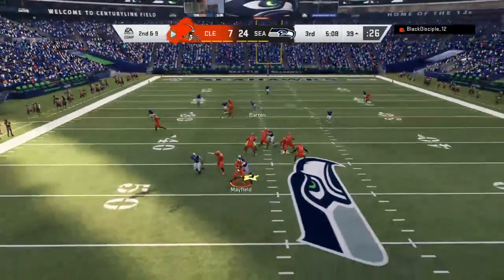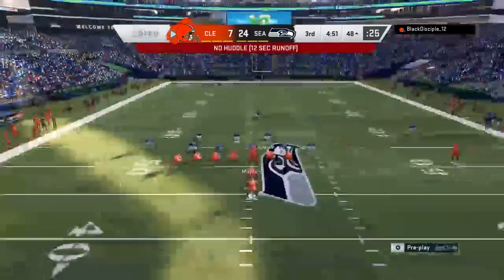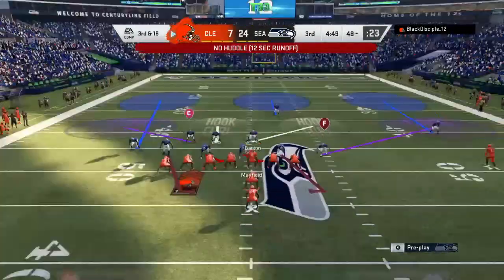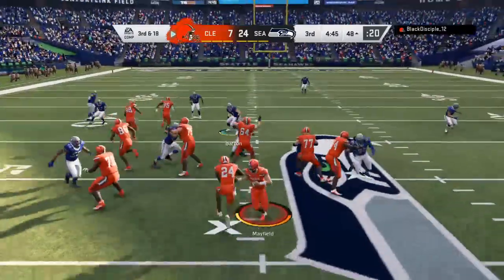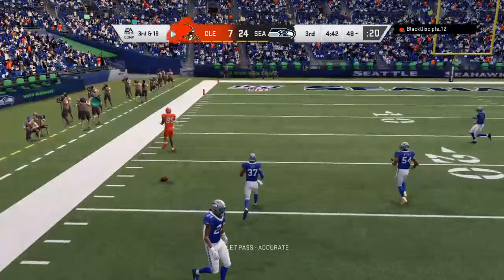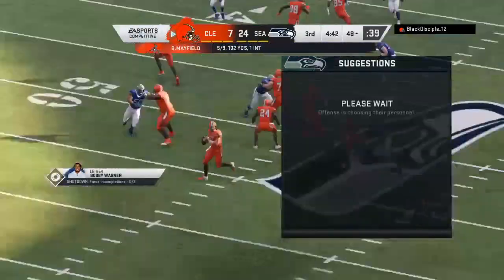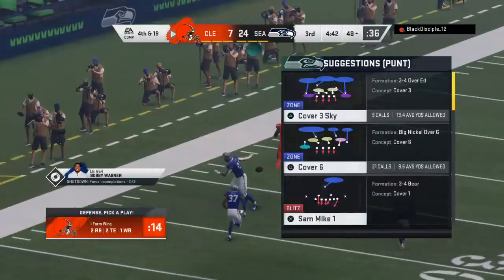On 2nd and 9, Mayfield nowhere to escape, and he goes down. Jadeveon Clowney, he's the one that got home and takes him down for a loss of 9. To throw, Mayfield. And the throw there going to be incomplete. Sometimes it's just not your day. There's another failure right there on 3rd down.